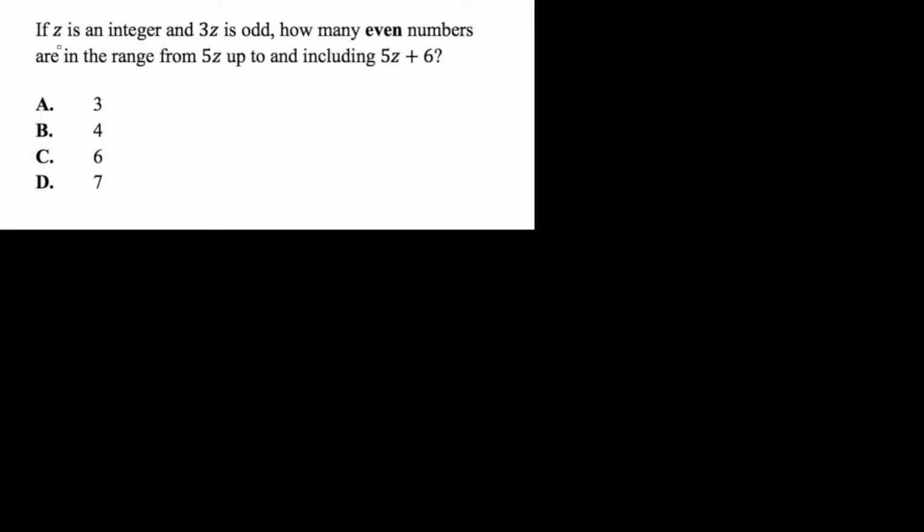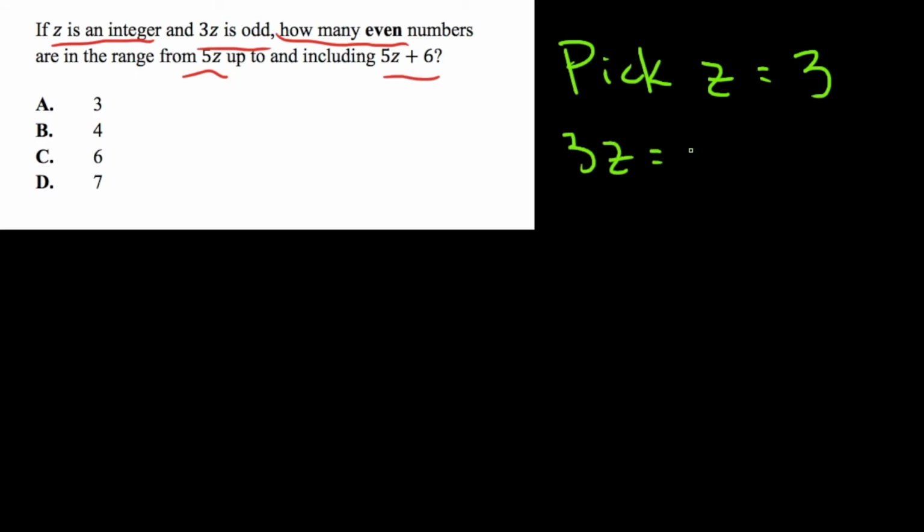If Z is an integer and 3Z is odd, how many even numbers are in the range from 5Z up to and including 5Z plus 6? This is an even-odd algebra question, so let's pick something for Z. Z is an integer and 3Z is odd. How about Z equals 3? Then 3Z would be 3 times 3. That's 9, which is odd. Cool. So how many evens are between 5Z and 5Z plus 6?